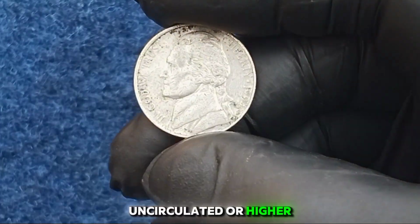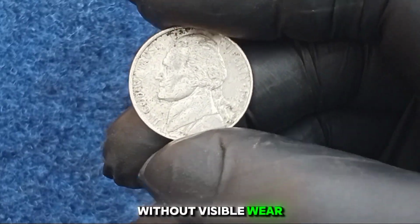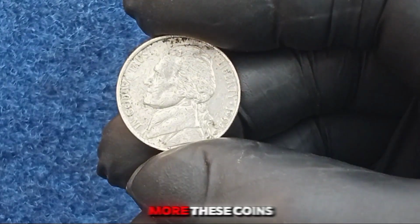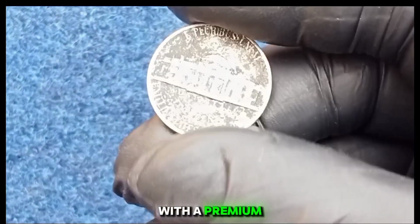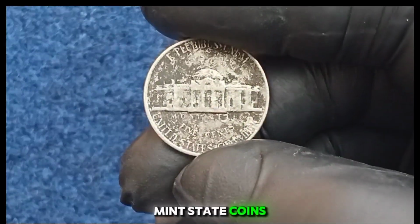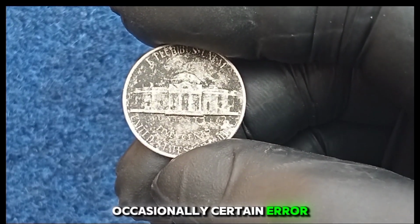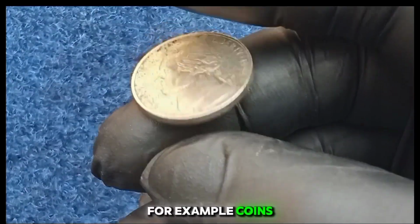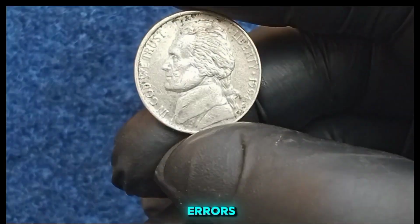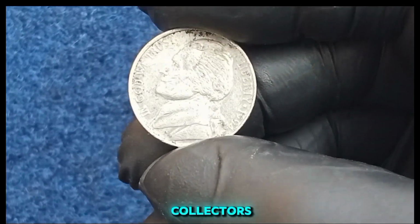Uncirculated/high-grade coins. Uncirculated or higher-grade coins, meaning they are in pristine condition without visible wear or damage, can be worth more. These coins may range in value depending on their condition, with a premium for pristine or MS mint state coins. Special varieties or errors. Occasionally, certain error coins or rare varieties could command higher prices. For example, coins with unusual die errors or mistakes during production might be of special interest to collectors.